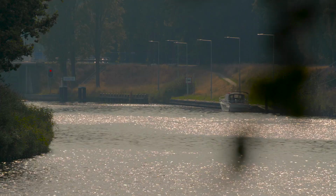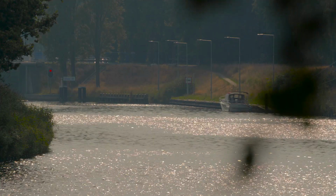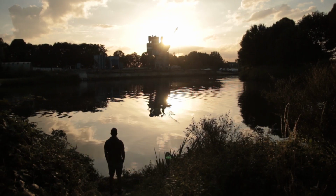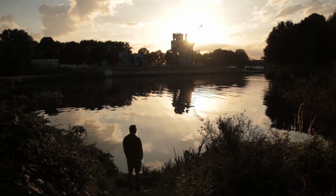I've got loads of little things in my armoury now that I'm going to bring onto the canal next time. We've started baiting up spots, and most importantly, places where people can't really get to the water's edge. So we'll be creating new swims next time, I guess, if the fish are in that area, and fishing in places where no man has gone before.